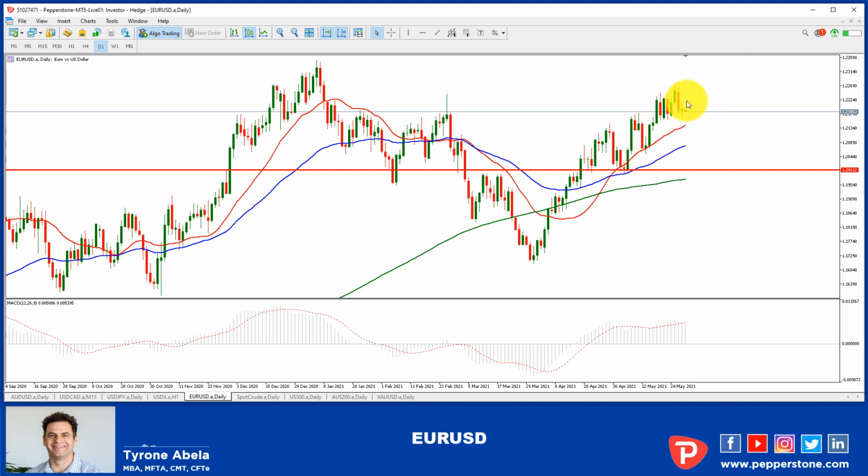As you can see here, we had very little action, an indecisive candle in yesterday's trade, and it looks like it wants to break short, just like the dollar index. It looks like it wants to go along. The logical target for this one will be the 20 moving average at around that 121.40 area. It's only 40 or 50 pips, but you've got to trade this one with a little bit of caution. It's only a scalp at the moment.